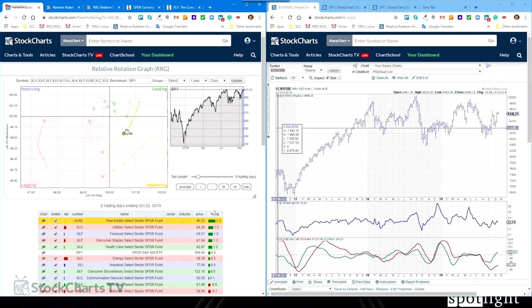So there is a very good chance that this is starting to curl up. So real estate, very strong last week. Utilities, still very strong, but moved into the lagging quadrant, so it's losing its strength there. Financials improving, almost inside leading. Staples losing it, and here we have another defensive, so utilities, real estate, staples all losing strength.